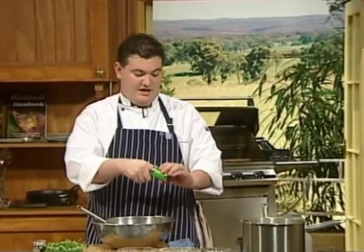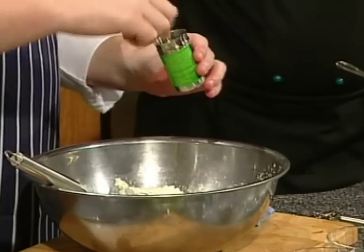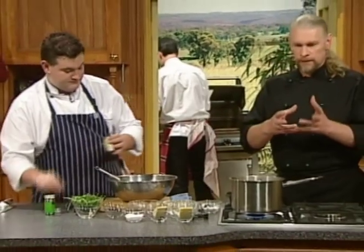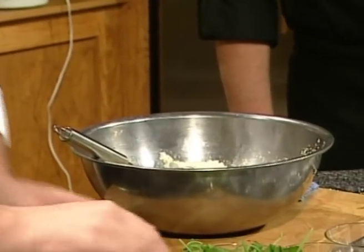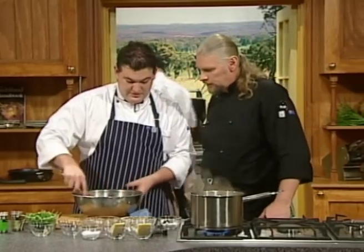Well, I've got the cheeses in already, but I'm going to enhance them with a bit of lemon thyme. Lemon myrtle, sorry. Yep. So this is interesting because what you're relying on here is the fat in the fritter itself, in the cheese, taking on a little bit of the lemon myrtle flavour as well. Exactly. Mixing those together now. And a little bit of the thyme mix as well on top.